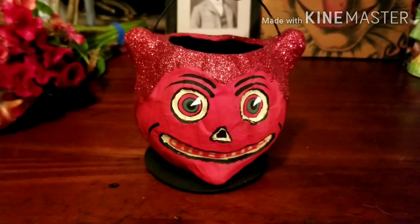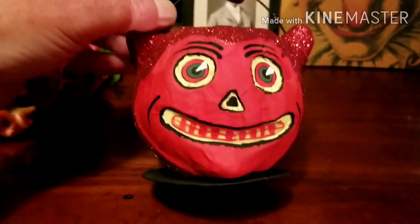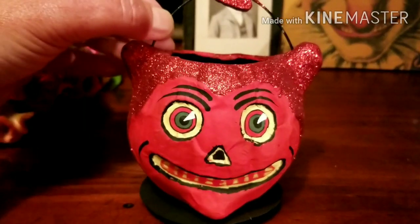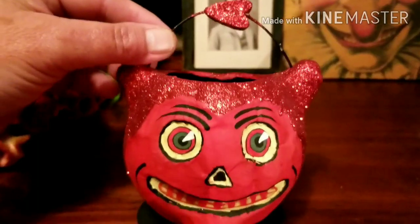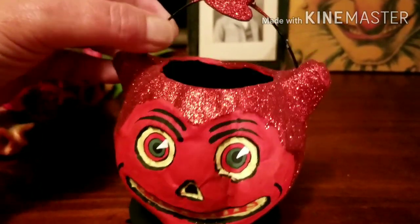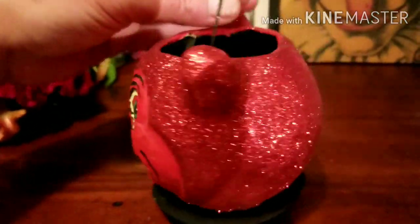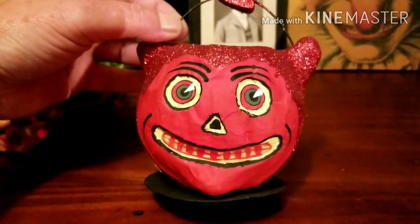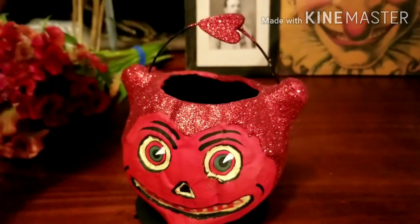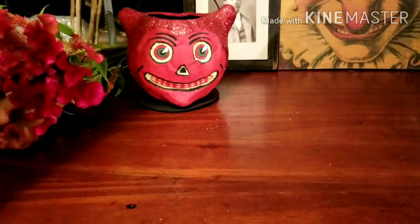This little guy right here was in my personal collection, and I put him up in my shop for sale because I'm going with a whole different theme this year, I've decided. So I decided to sell my little devil. He's a little paper mache candy bucket, and I think he may be from the 80s. I'm not 100% sure, but he's a cutie. Somebody already snagged him, so he's going to go off to the post on Monday.